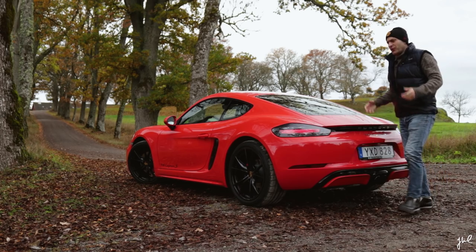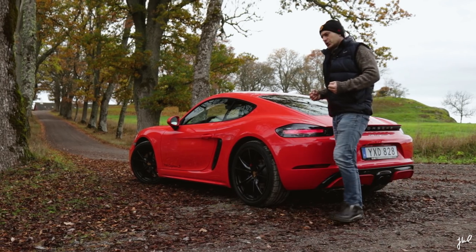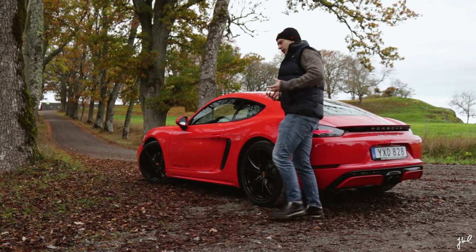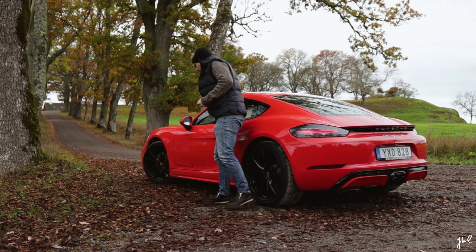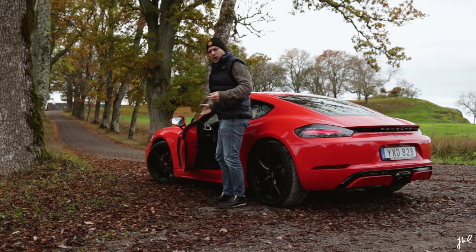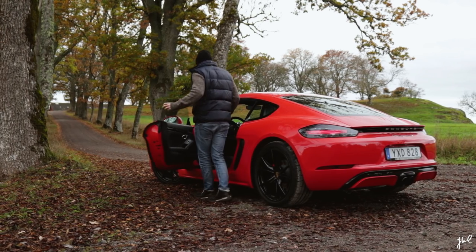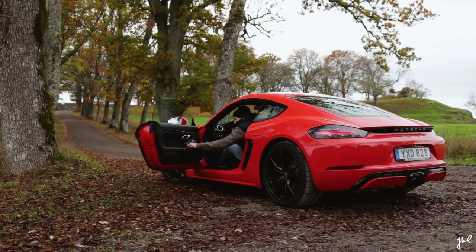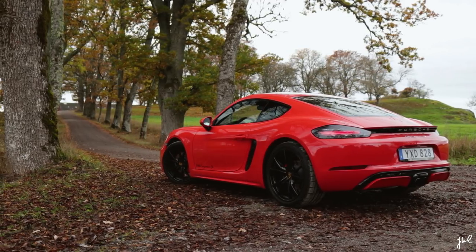And finally, I could experience and focus on the art of driving the Cayman instead of comparing it to its bigger brother 911, and instead just have the pleasure of driving.